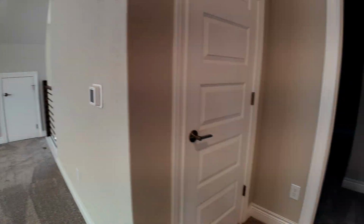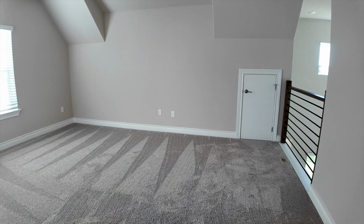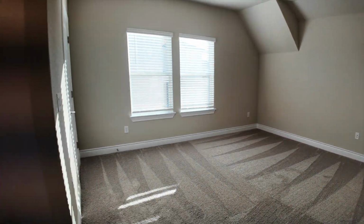Best part is that these bedrooms are above the kitchen versus being above the primary bedroom, which is located in this area right over here. So that's a bonus in my books.